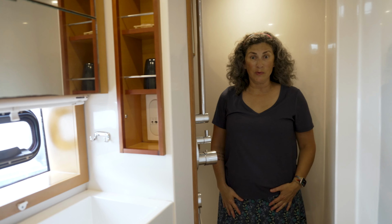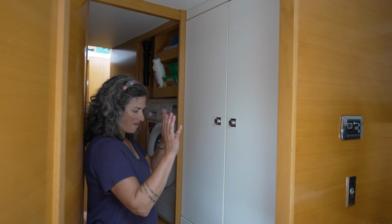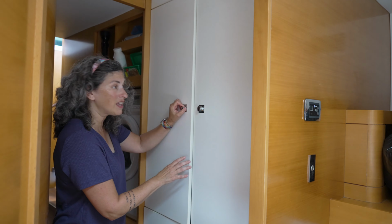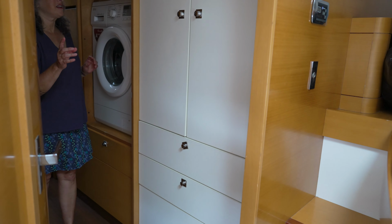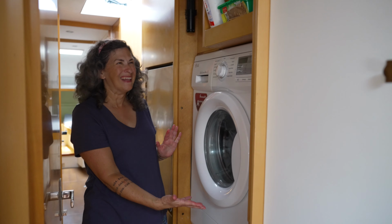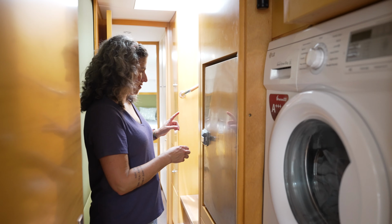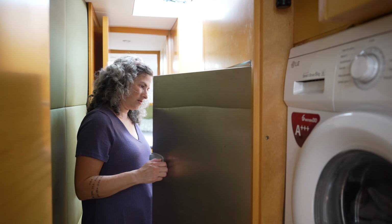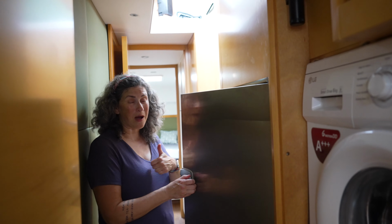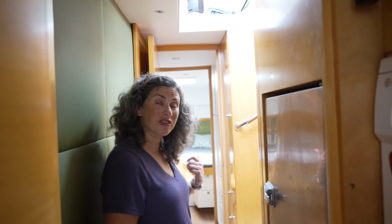Want to go check out the companionway with me? Leaving the head, in the companionway, we've got all kinds of storage. We've got some hanging lockers with some stuff in it. And the best thing ever, a washing machine. I'm so excited. It'll be my first boat with a washing machine. And next to that, there is a refrigerator. Avocados and beer. Sweet. That's guacamole and snacks for us. Awesome. Let's continue to move to the stern and see what else is there.